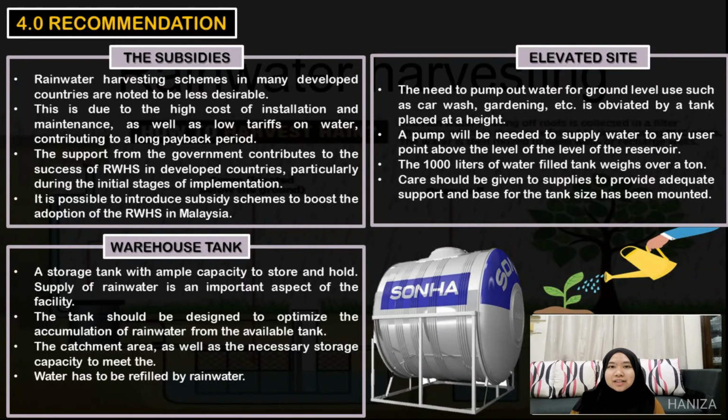Continuing the recommendations, the next is subsidies. Rainwater harvesting in developed countries is noted to be less desirable. This is due to the high cost of installation and maintenance. The support from the government contributes to the success of RWHS in developed countries. It is possible to introduce subsidy schemes to boost the adoption of RWHS in Malaysia. Next, the storage tank, a tank with ample capacity to store and hold water.